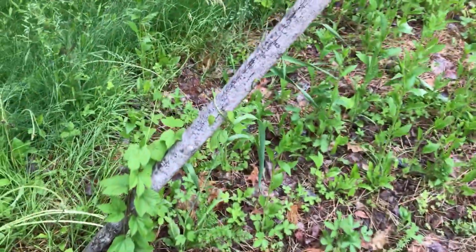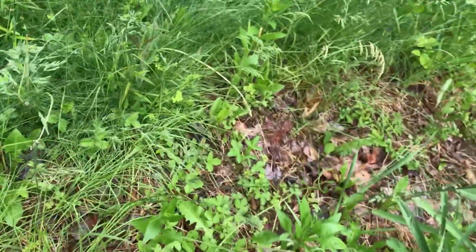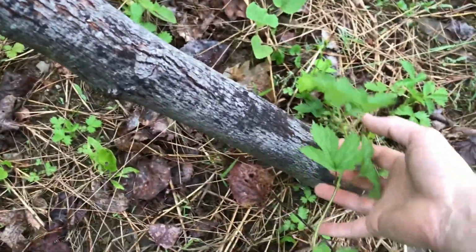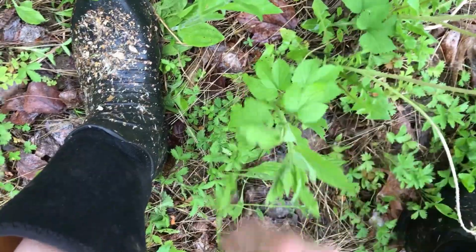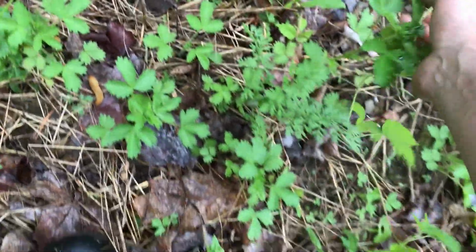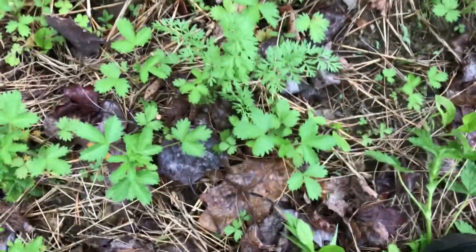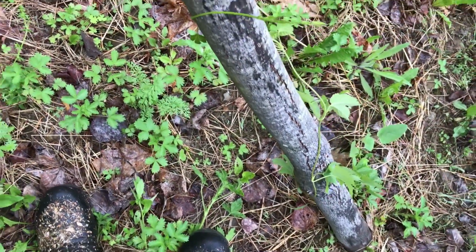Here, might as well see how the old hops are doing. So many weeds out here that they're climbing the weeds instead of the trellis that I made. This one's not climbing anything. Oh, yes it is. Awfully hard to do this with one hand. Stay.